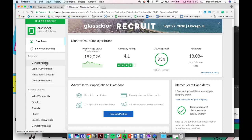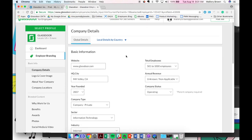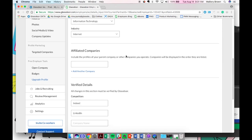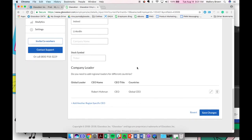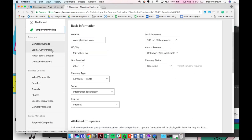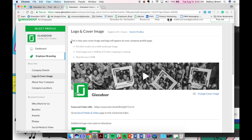So start at the top, fill out your company details, pretty self-explanatory here. You're going to want to add as much information as you can. If you have affiliated companies, you can add those there, etc. Next, add your logo and cover image here. So there's some tips here at the top that kind of tell you what kinds of images and logos will work best. So check out those specs.